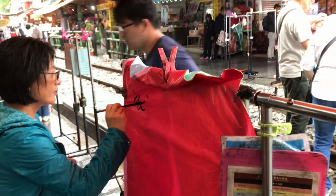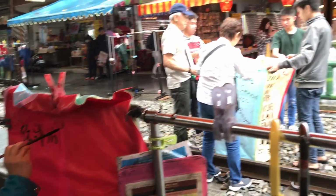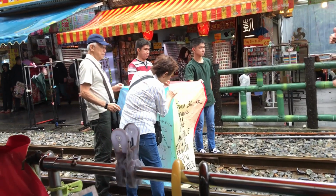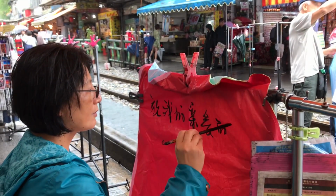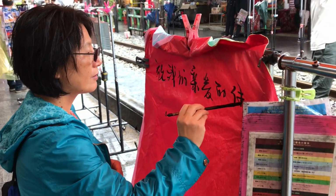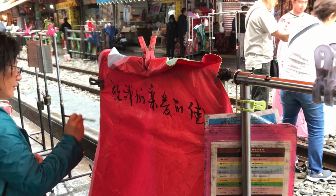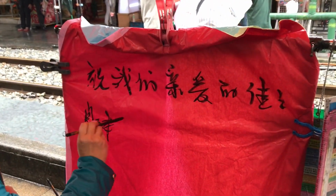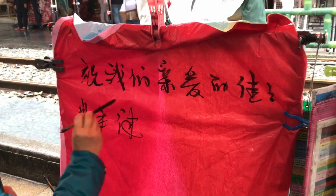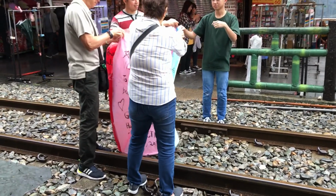Here's quite famous. People put up a balloon, a red balloon I think probably, and you can write some words or pray. And here she's writing in Chinese. Some people over there wrote in English.